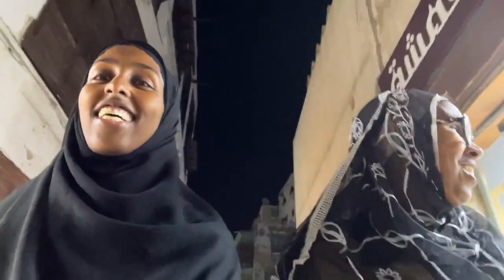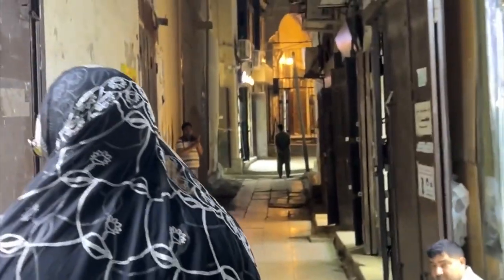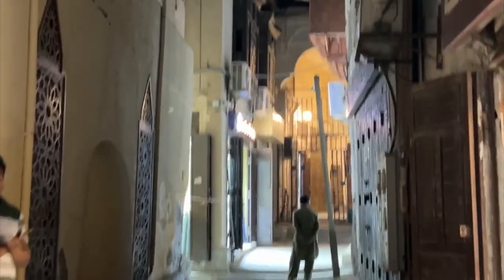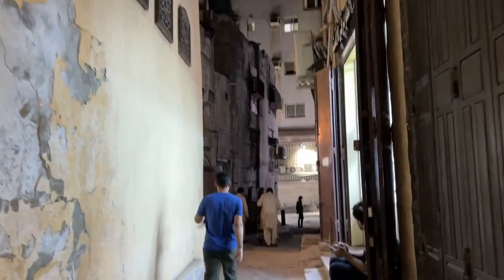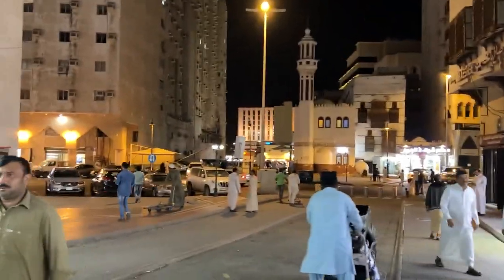Unbelievable. MashaAllah. Now we're in the Dur'i section. We're literally never gonna get out of here. This is so cool, but slightly stressful. It's getting more and more narrow. We found an exit. It was getting real claustrophobic in there.